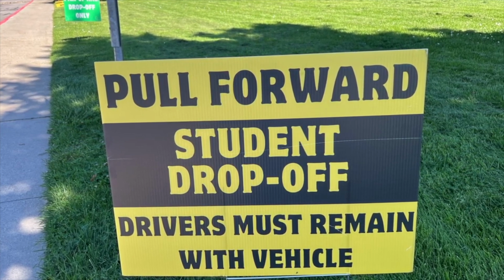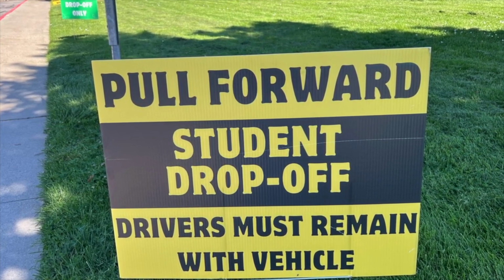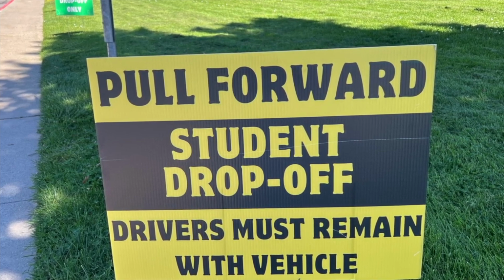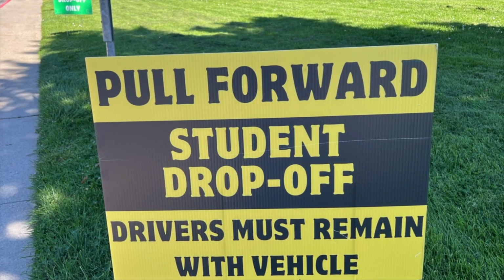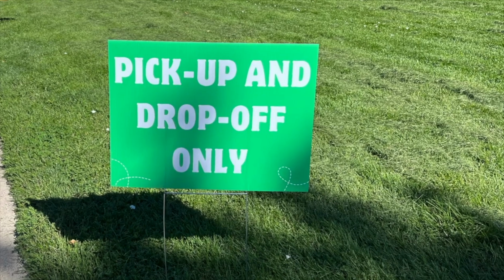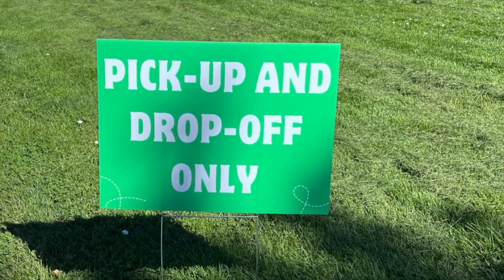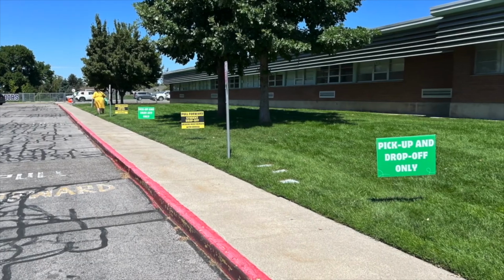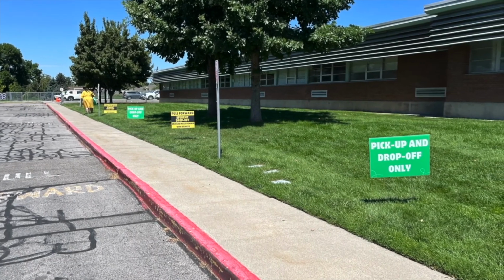Another very, very important reminder is that the driver of the car must always stay in the car. If your parent wants to get out of the car to come find you, they must park in a parking spot. All right, these green signs are your sign that you are in the drop-off and pickup zone. You may get in or out of your car when you see these signs out your window.